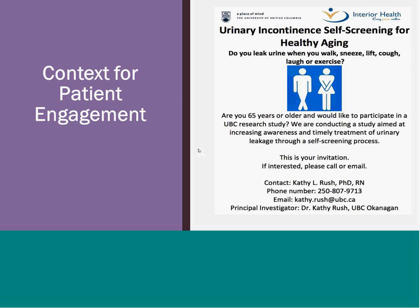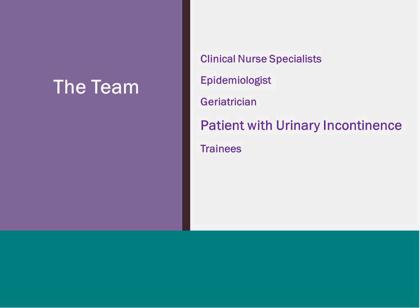So the next slide introduces our team. I haven't given specific names to the team members, but we do have clinical nurse specialists in gerontology, an epidemiologist, and a geriatrician who specializes in urinary incontinence. We've got some trainees, and we have a patient with urinary incontinence.